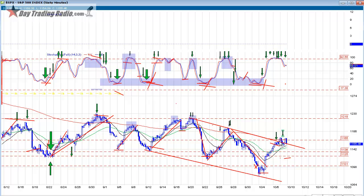You're pushing right up against the 200, right up against the top of the trend line, and the stochastics are overbought. So what do we do here? Everything's telling us to sell. And that's what you have to look for.